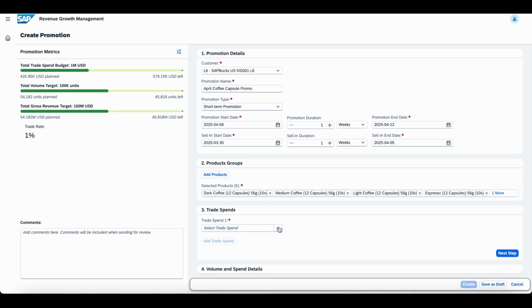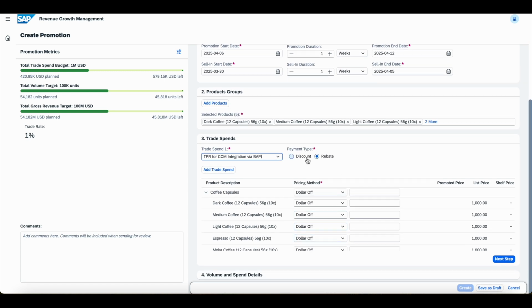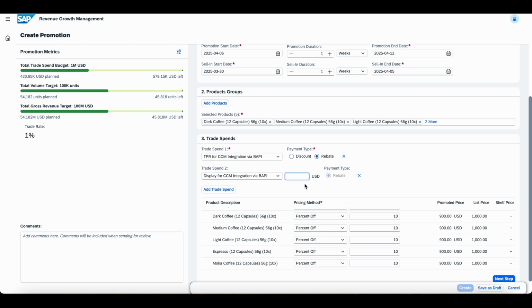Next, I'm going to define the trade spend type. So I want to run a TPR in this instance. It's going to be a rebate payment, and I'm going to discount my products by 10%. The numbers on the right side here are automatically calculated for me. I'm going to also add a display to this promotion because those are usually quite effective.